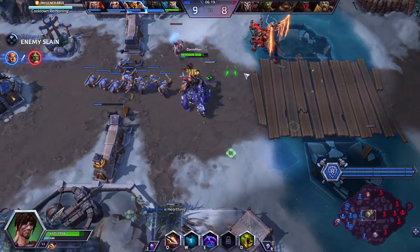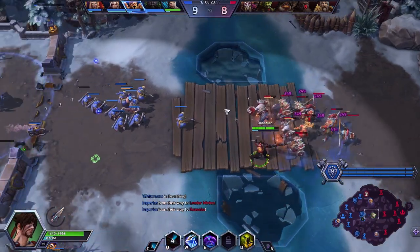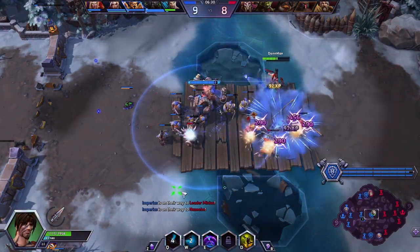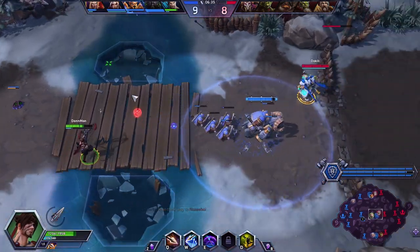What do we got? How is the ping? It's still good. I haven't really felt any difference, any glaring speed slowdowns here. Haven't noticed very much in the way of lag.